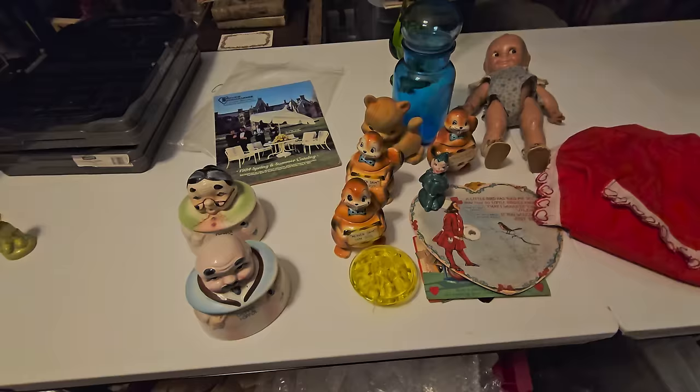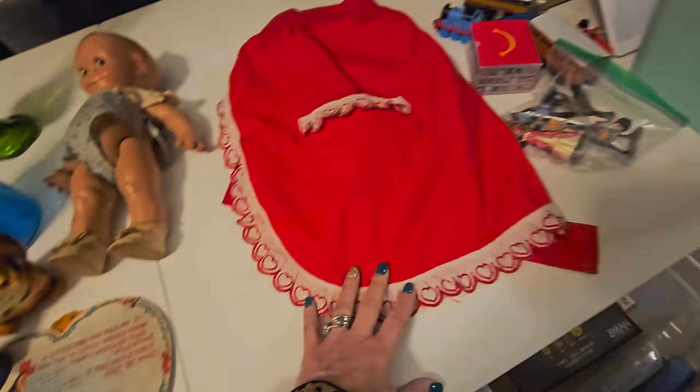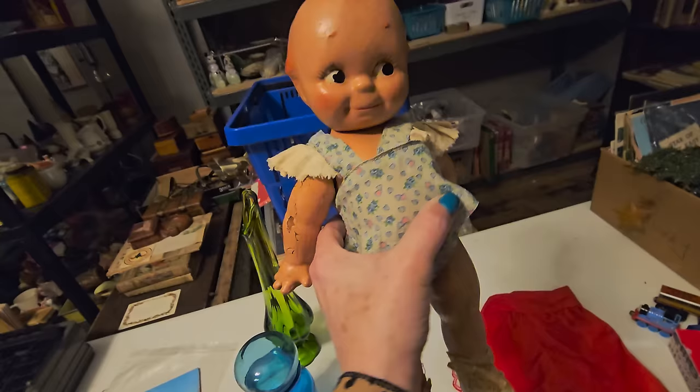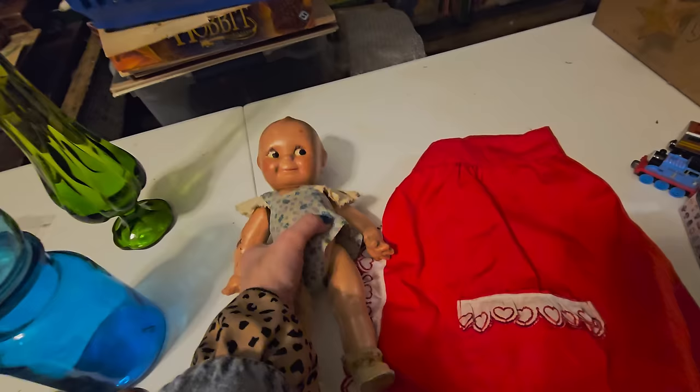But before I do that, I'm going to unwrap the things that I got from Riverside yesterday, and I'll show you what I got. All right, this is what I got from Riverside yesterday. I got a Valentine apron. I have another one. I probably will bring those and do them as a choice. I did go ahead and get Composition Cupie. She's got one little spot right there, but she's got her original shoes and original clothes. She's very, very cute. She's jointed. I got an Ellie Smith swung vase.